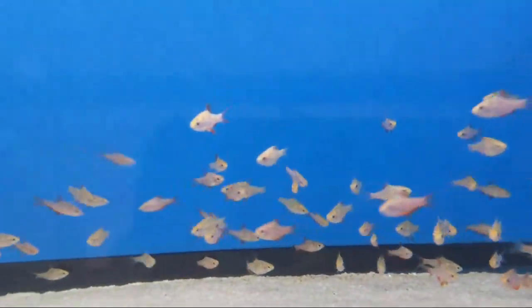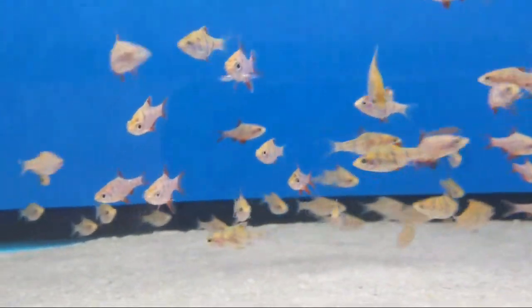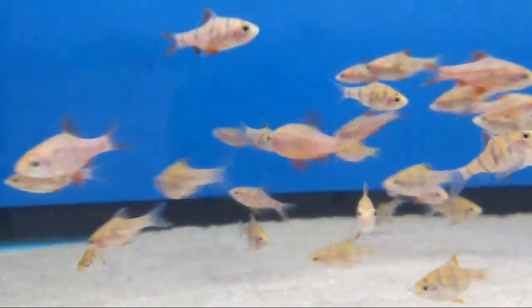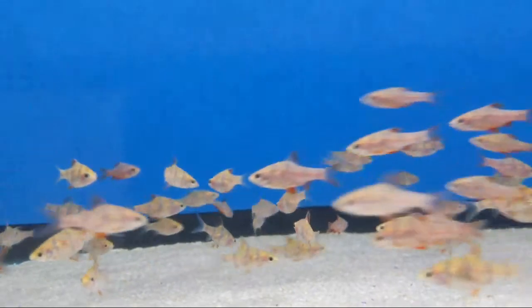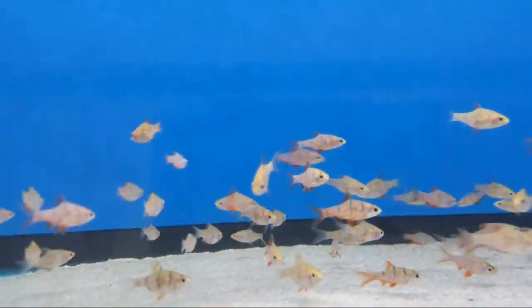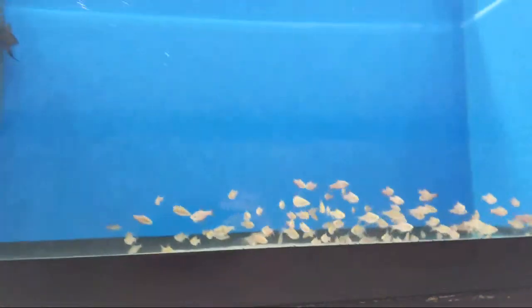These are Hexazona barbs or 6-banded barbs. Bright red males with green stripes, females more like a tan orange color, kind of like a tiger barb, but definitely more peaceful, definitely stay smaller, very active. They love planted tanks. Beautiful, beautiful fish for any community tank you've got.